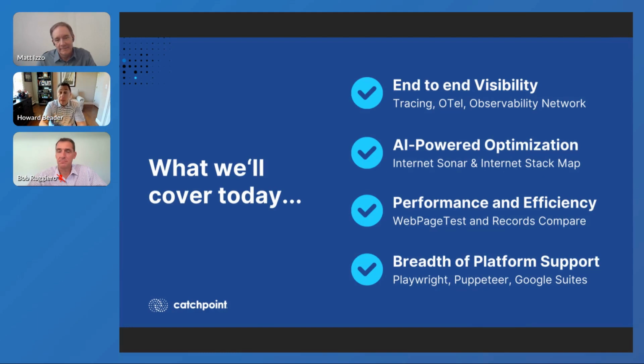And what we're planning on covering today, just to give you a high-level outline, is we're going to be talking about what we've enabled from end-to-end visibility. And we'll get into that in much, much more detail. We'll be talking about our new AI-powered optimization capabilities. We're going to be getting into what we've done to enhance performance and efficiency. And we'll get into how we've really increased the overall breadth of our platform.